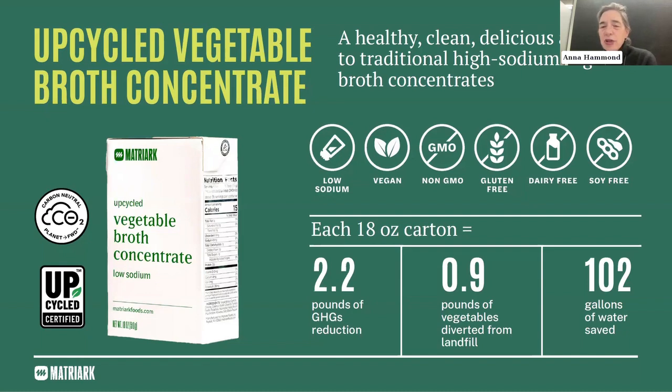It's also low sodium, no additives. It's free of the top 9 allergens. And of course, it is upcycled certified. Upcycled certified means that at least 10% of the ingredients would otherwise have gone to waste. For our products, we always have a much higher ratio than that. So for this, 9.9 pounds of vegetables for an 18-ounce carton.